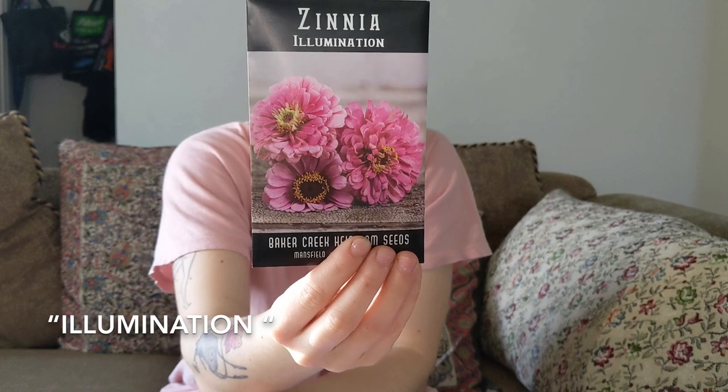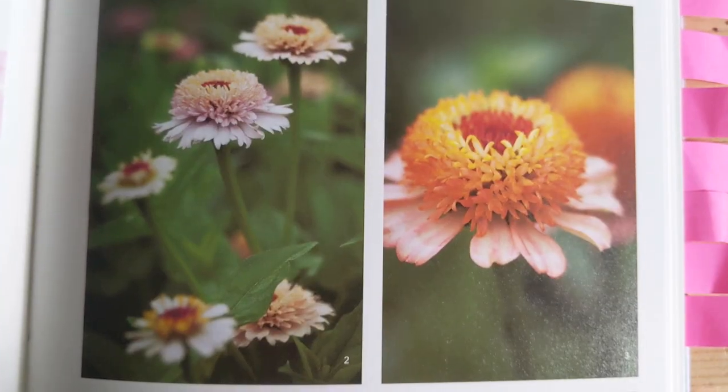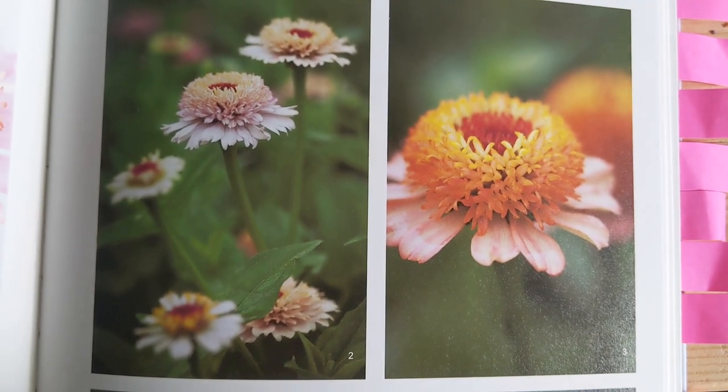And then the last category of plants in the cutting garden, I think, unless I add some more, are zinnias. The one that I have from Baker Creek is Illumination. It's like a deep pink. I'm really excited for that. And then I also am going to order some from the Halifax Seed Company in Canada, and those I'm going to order the Sunbow mix, which is a dwarf mix, and the Fabergé mix, which have a double flower surrounded by a row of single petals.